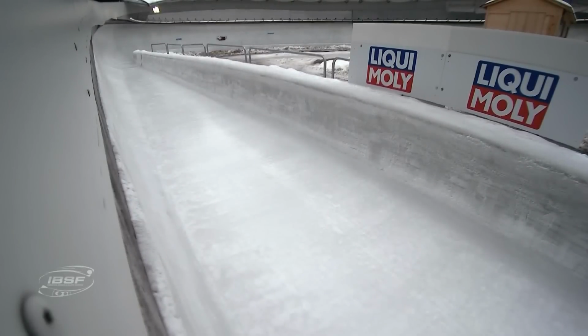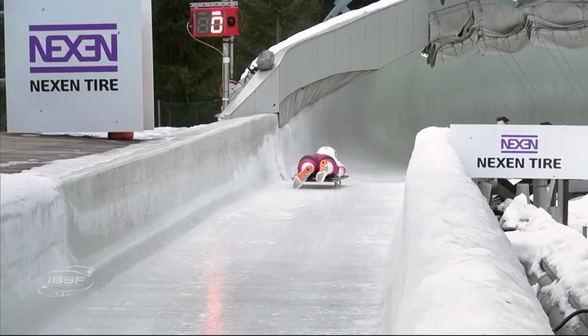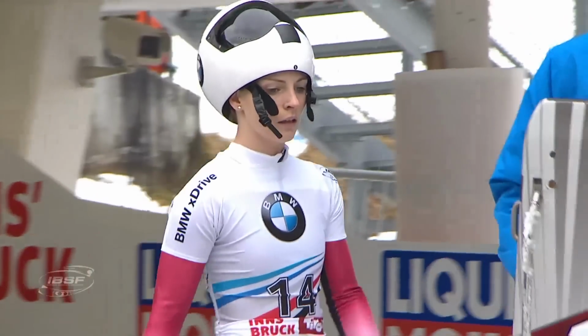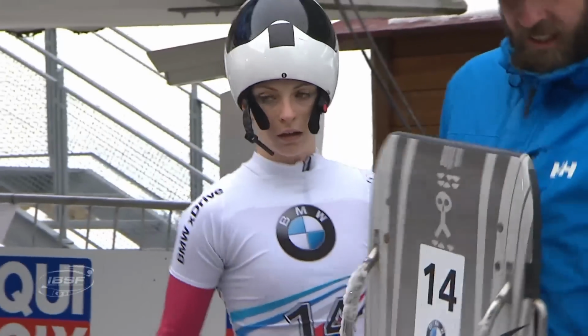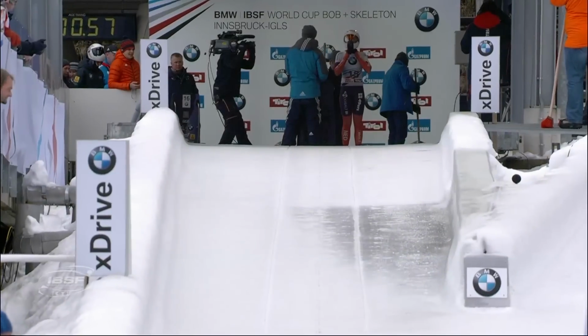We're seeing her here on the exit of Kreisel. You see the sled dip. When her head dips like that, you know that it got a good centrifugal push and a great entrance into turn 10. Or sorry, I apologize, turn 8. She found good speed in the middle of the track. I just wonder if maybe she worked a little too hard to get it.